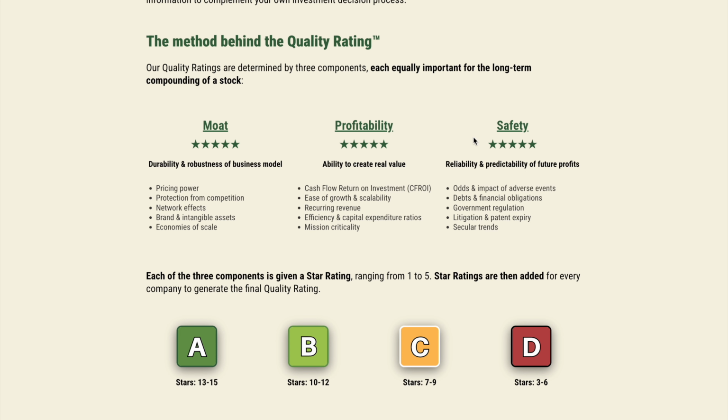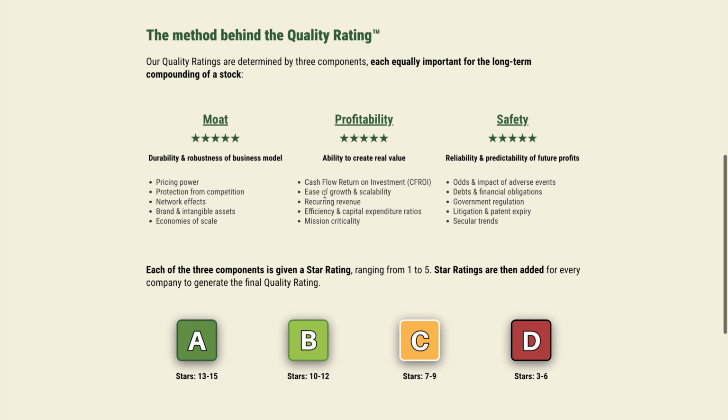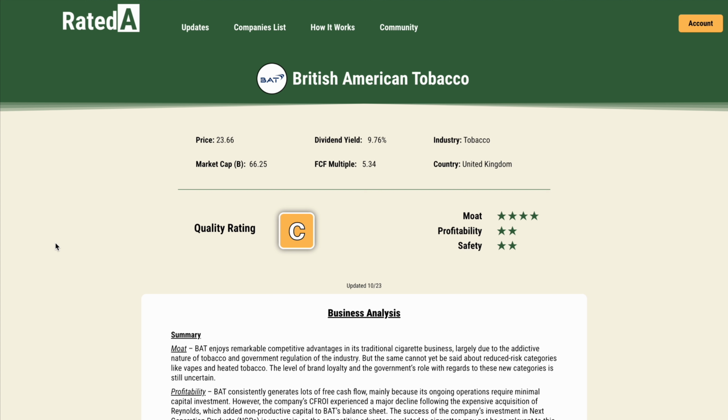For each of these categories, I assign a star rating out of 5, and then I add these ratings to generate the final quality rating. So, really, what I'm looking at is long-term compounding potential. And when I say long term, I don't mean 1 year, I don't mean 3 years, but really 10 years. Ideally, this is the amount of time you want to hold a stock to see the real compounding take place.